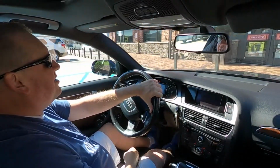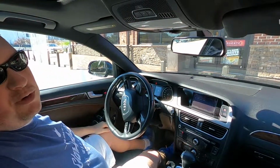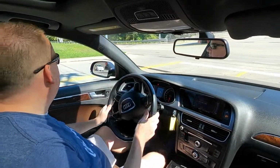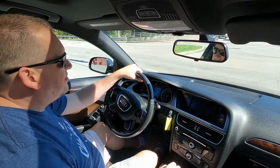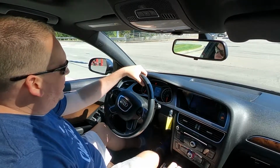It seems like no matter how fast you're going, I'm gonna stop here at Sheetz and get a drink if you're wondering where I'm going. Okay, so anyway, we're done with the Sheetz, back on the road. So here comes our official test. We got a nice straightaway over here. Hopefully there's no police officers on it right now.